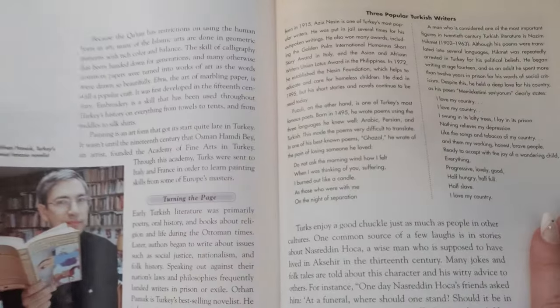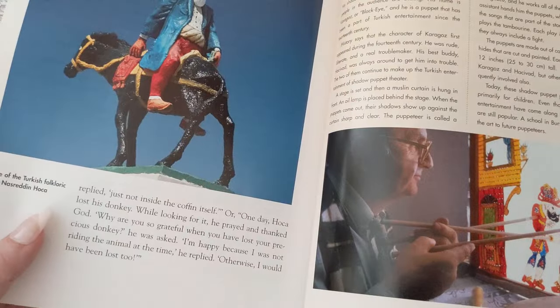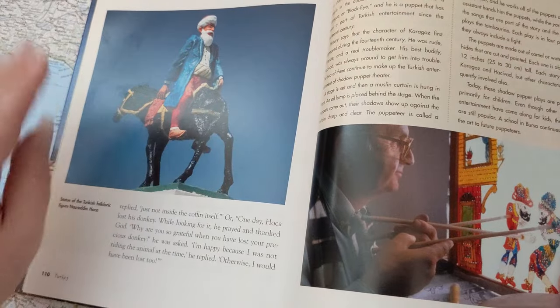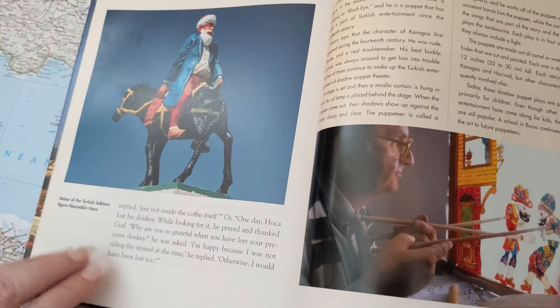It's a famous author. I think we're gonna skip the popular Turkish writers, too. This Nasreddin Hoca, very, very famous, I don't know how to describe it, I guess literary figure.